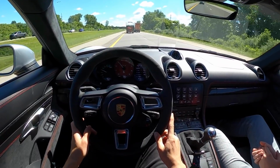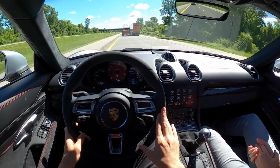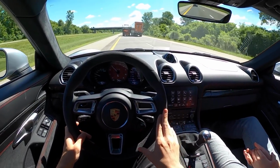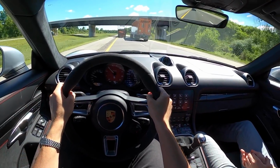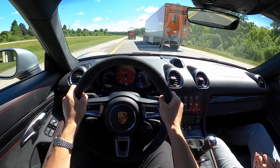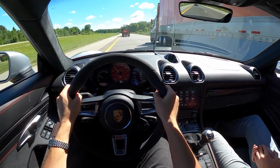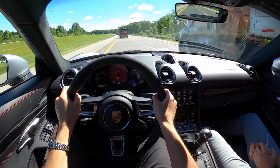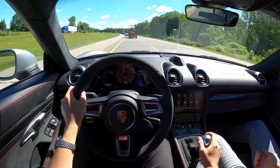I feel like they've numbed the steering a little bit compared to the 987, and the brake pedal feel isn't as good. It's a little bit softer, a little bit lighter feeling. A lot of the controls are a little bit more livable, I think. Which, if you're dailying this, isn't a bad thing. Yeah, no, for sure. Kind of goes along with what you said with the GT4 too.